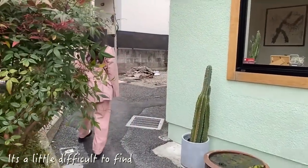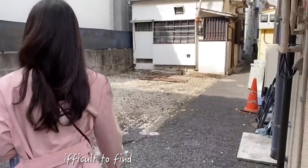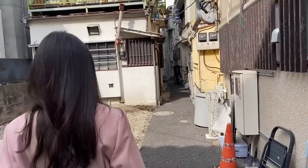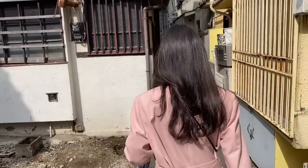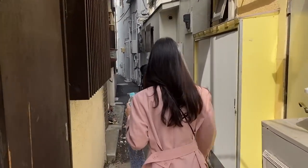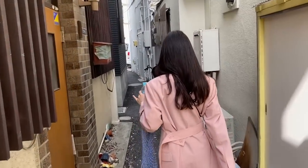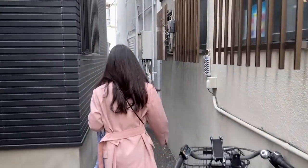You go into this little secret alley. This shop is super super secret. You guys saw me and JC go to this shop in my early vlogs last year. I'll reveal the place.